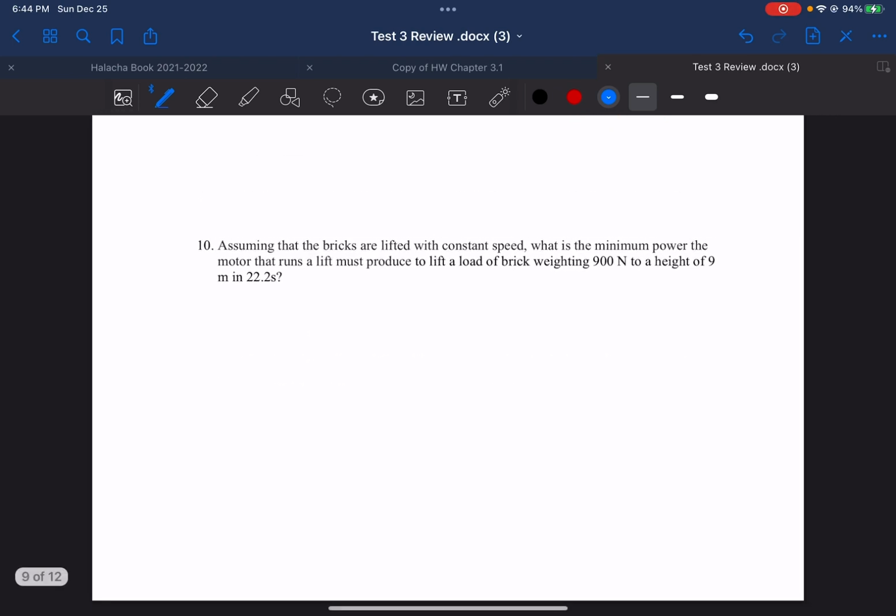Assuming that the bricks are lifted with a constant speed, what is the minimum power of the motor that runs a lift must produce to lift a load of bricks weighing 900 newtons to a height of 9 meters in 22.2 seconds? So power equals work over time. We are given the amount of time. So all we need to do is calculate the work. How much work is required to lift a load of bricks weighing 900 newtons to a height of 9 meters?